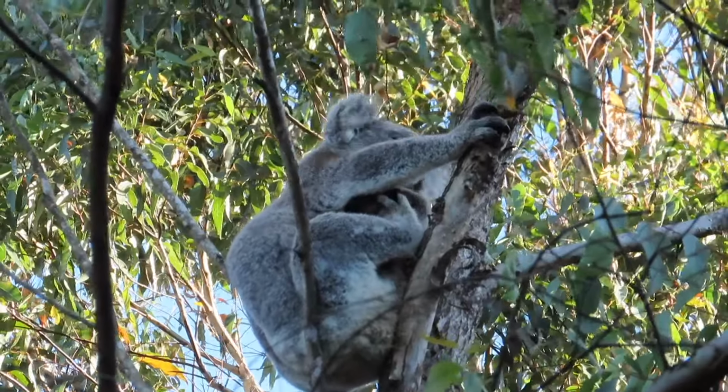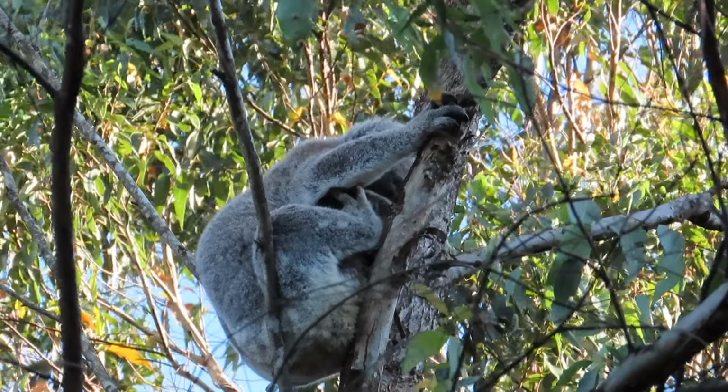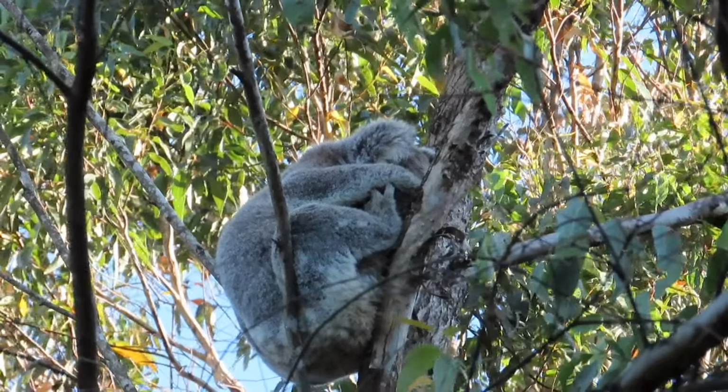That Joey is huge, and how it gets all the way back into the pouch is just a little bit beyond me at the moment. It's not going to be long before Joey cannot get fully inside the pouch again.